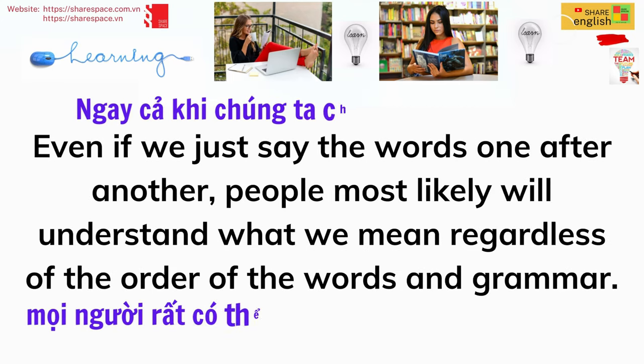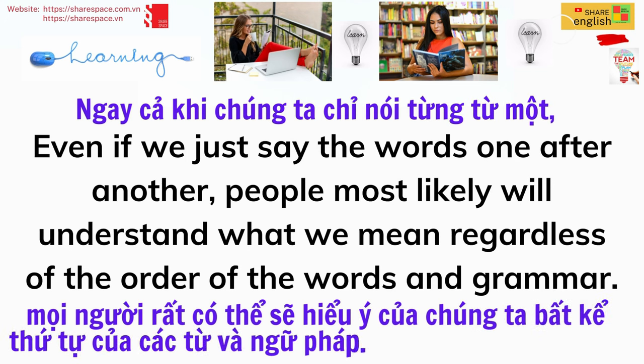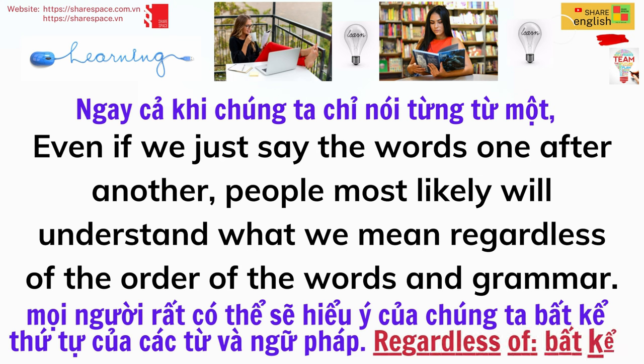Even if we just say the words one after another, people most likely will understand what we mean, regardless of the order of the words and grammar.